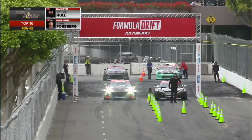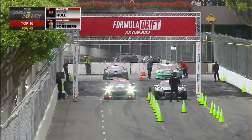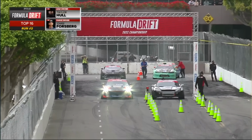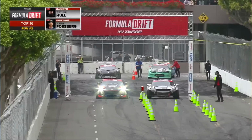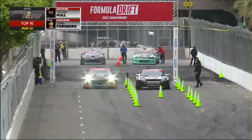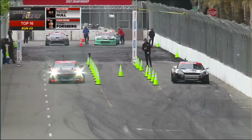So question is, who's Turk going to go against? Will it be Taylor Hole, who is now leading that Comp Cams Corvette? Again, a great debut for him, and Chris Forsberg, a great debut for them, as they are now both in the top 16. We got a clean start, kids.